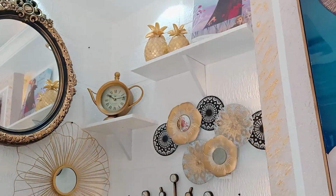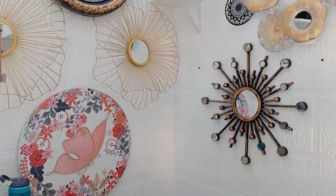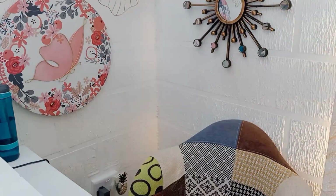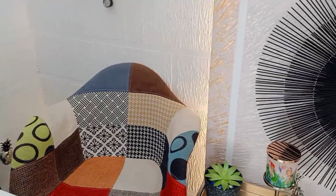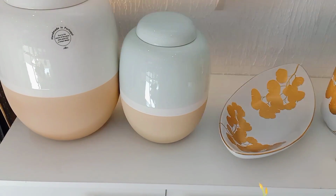I also loved how she painted her walls for the shop. They had this lovely rough texture paint. Some parts were mixed with gold and glitter and a light shade of blush pink, which I found very beautiful. She did this wall design all by herself, by the way. I wish I could do this in my house.